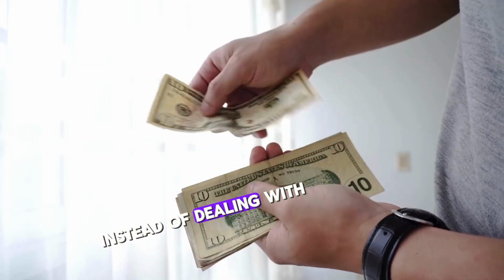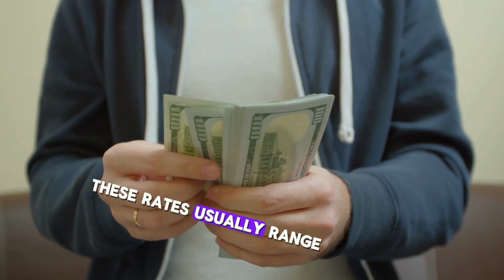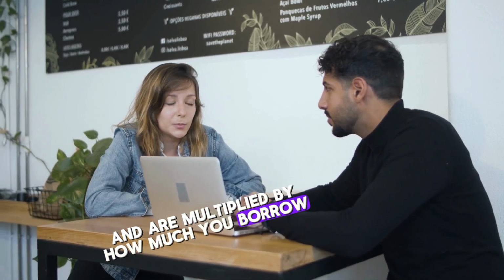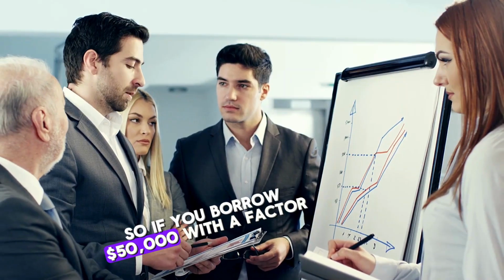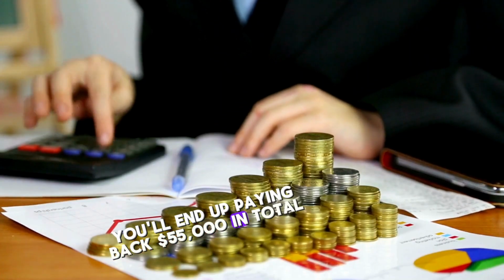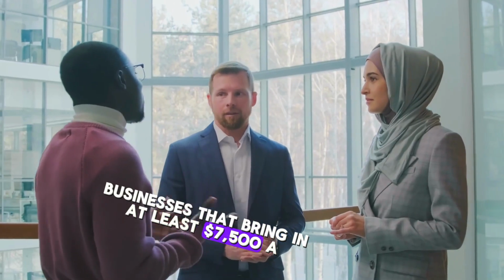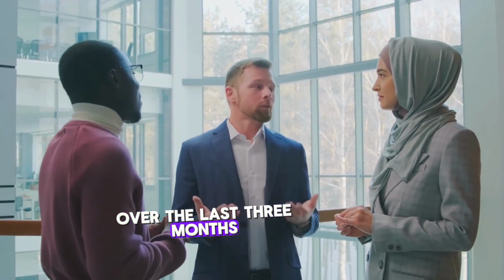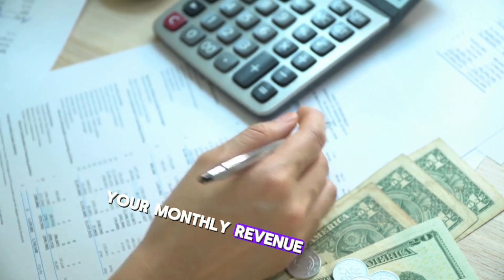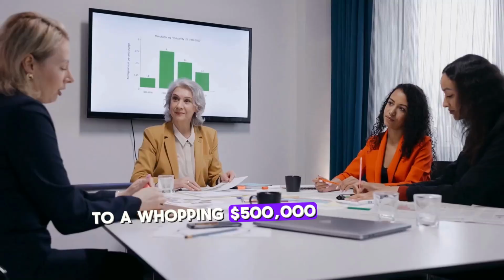Instead of dealing with interest rates, MCAs use something called factor rates. These rates usually range from 1.1 to 1.5 and are multiplied by how much you borrow. So, if you borrow $50,000 with a factor rate of 1.1, you'll end up paying back $55,000 in total. Greenbox Capital is ready to help businesses that bring in at least $7,500 a month over the last 3 months. They offer advances that can give you 70% to 120% of your monthly revenue, which means you could get anywhere from $3,000 to a whopping $500,000.